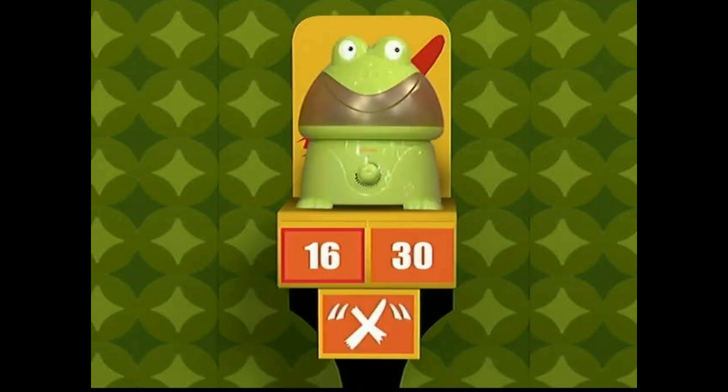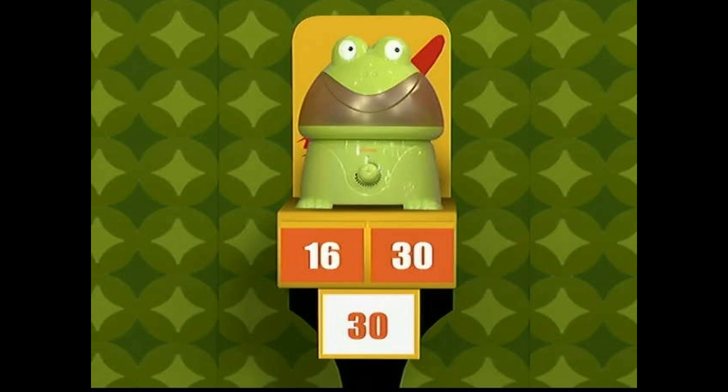Here's the last item. This adorable frog humidifier soothes cold symptoms and dry, itchy skin. Now, which do you think is the correct price? Which one's the correct number? Is it 16 or 30? 30! It's a 30? That's correct. You get another X. Yes, it is. $30.